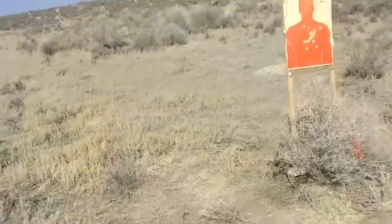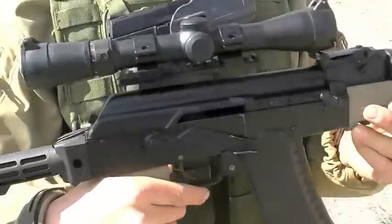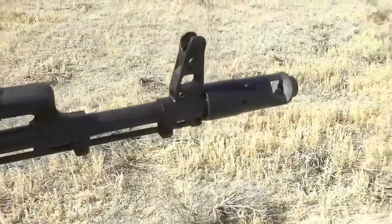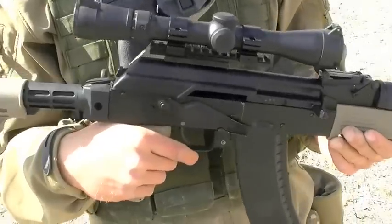Okay, here's a 76 or so yard bad guy. Oh, Smell, you did good on this one. SGL 31 Arsenal. Smell representing the AK-74 series. Thoughts on it? I want one. Who wouldn't? That is an awesome gun.